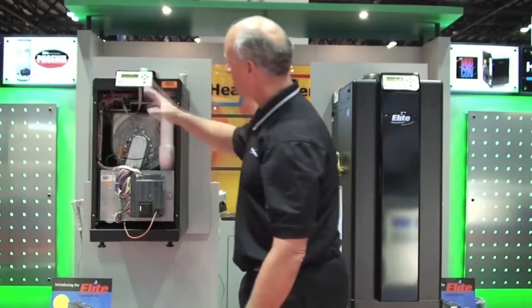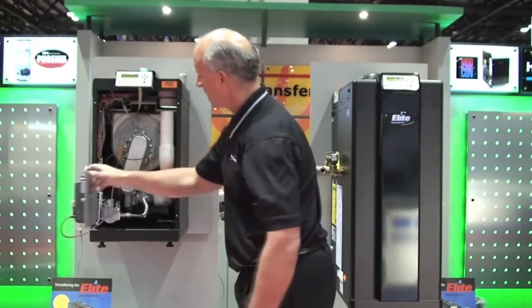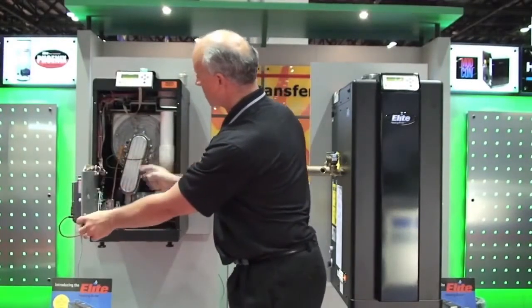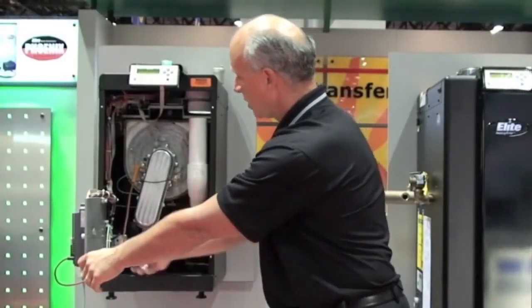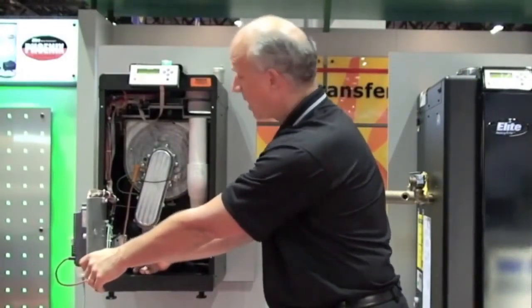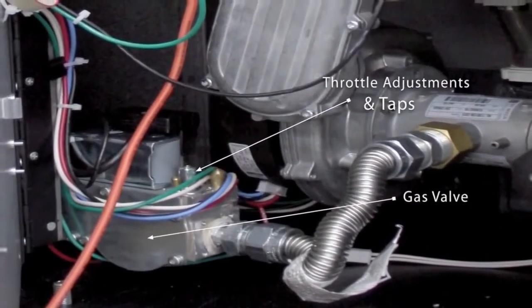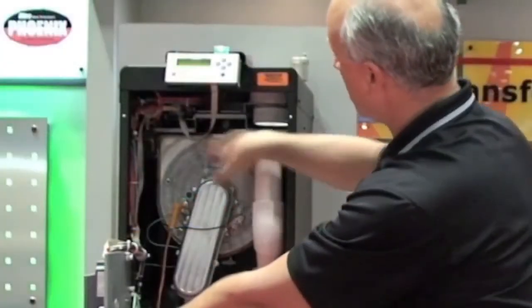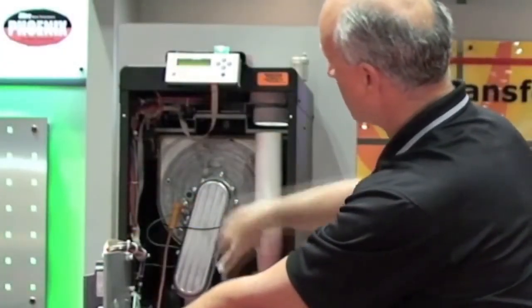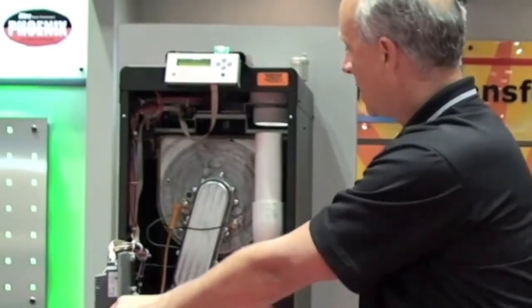You can see the combustion system here, even on the control hinges out where we can simply get to the combustion system where you have your spark ignition, your reference electrode. Your gas valve connections are easy to get to. You've got your throttle adjustment, your taps if you need to for bleeding or measuring gas pressure. And then you have your combustion system through these 10mm screws, 6 of them. You can easily get to the combustion system.